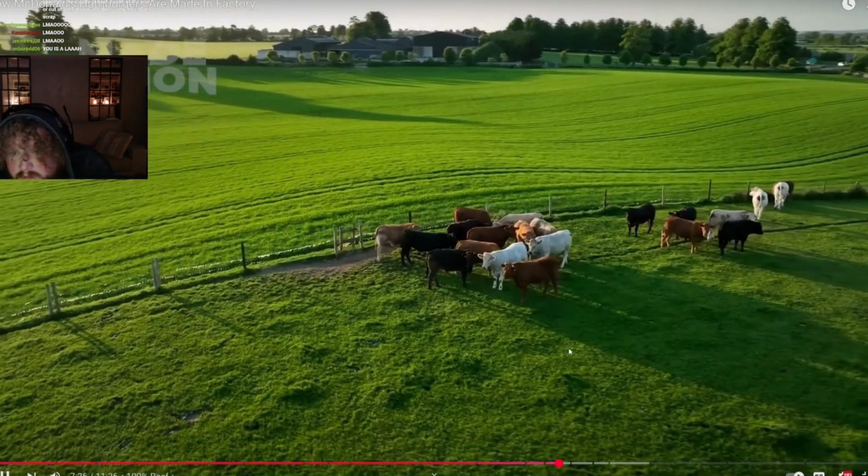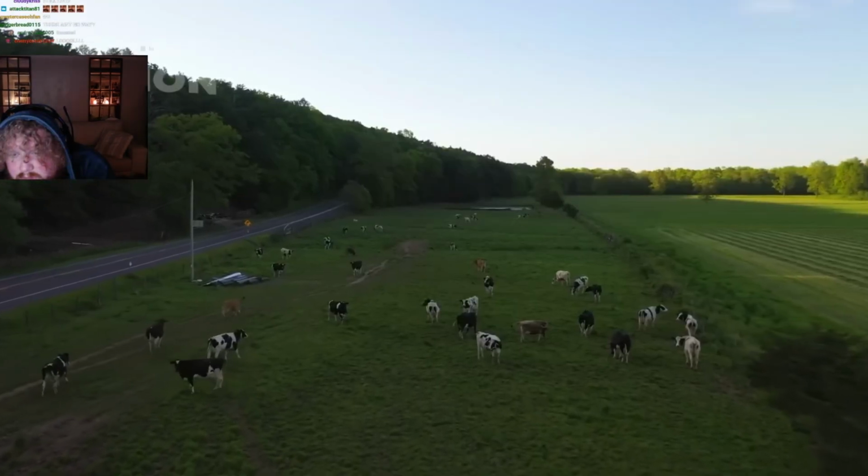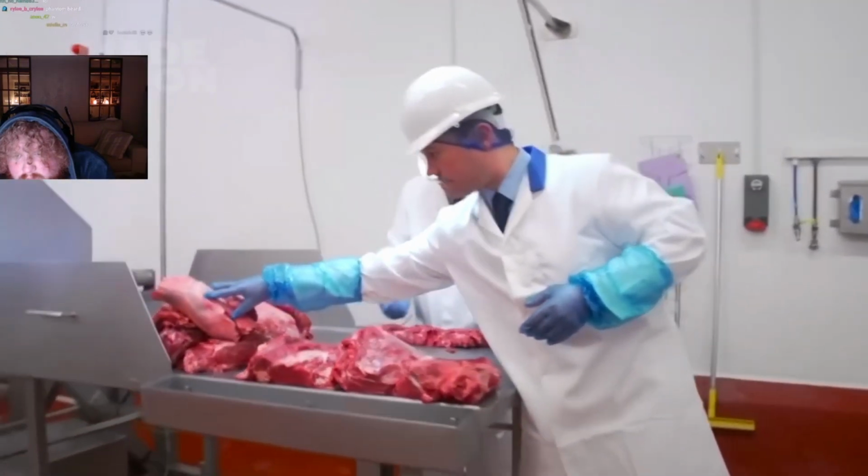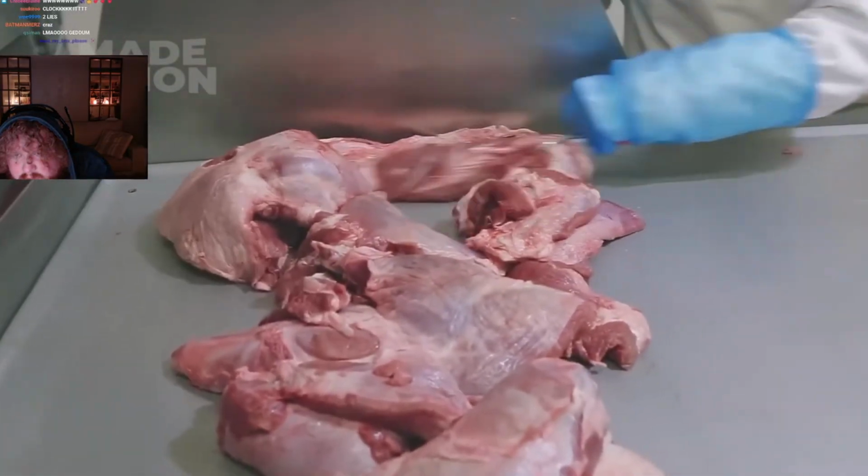sourced from a variety of farmers and ranchers across the country. While the beef used in McDonald's patties may not be organic or grass-fed, it's selected for its optimal fat content.